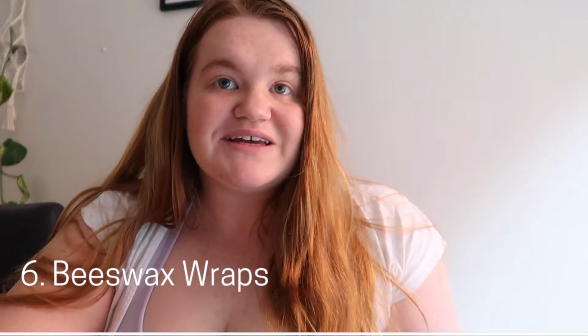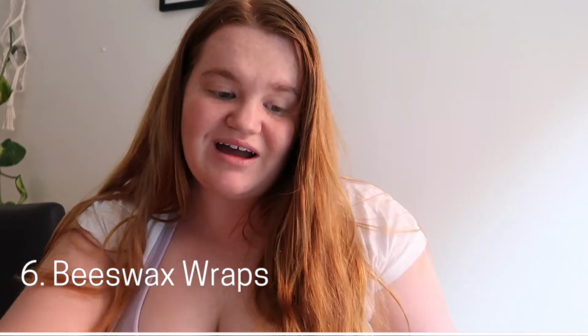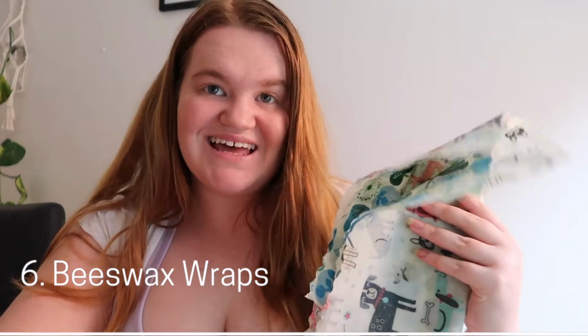I personally prefer Beeswax Wraps over the silicone ones. The silicone ones we have just don't work, unfortunately. So I like Beeswax Wraps because they just suit any shape and size container you have.